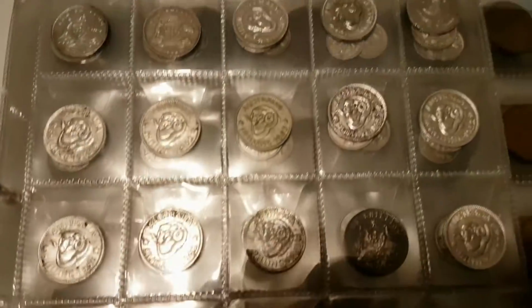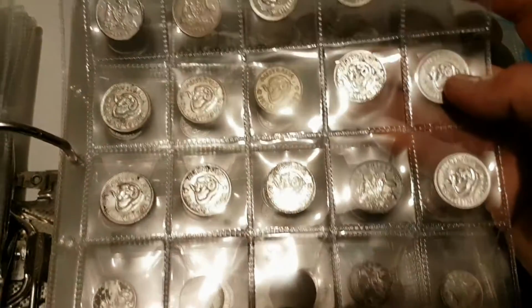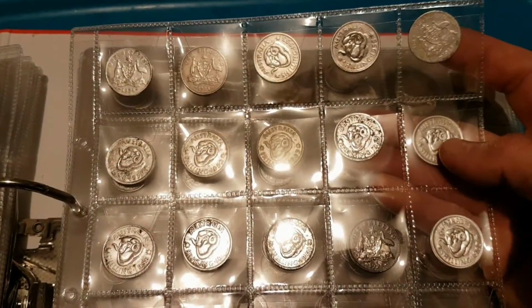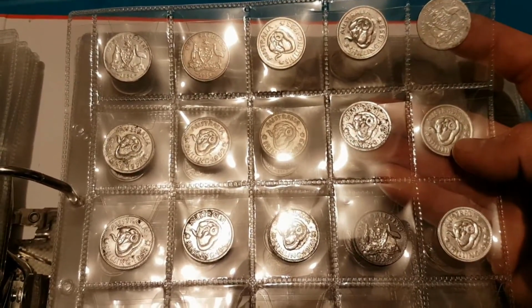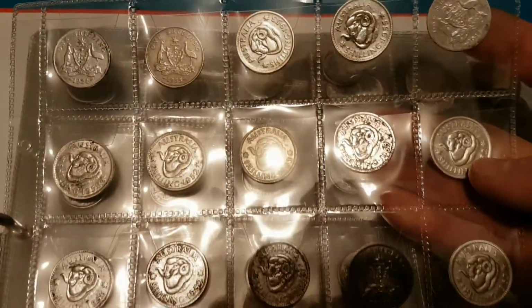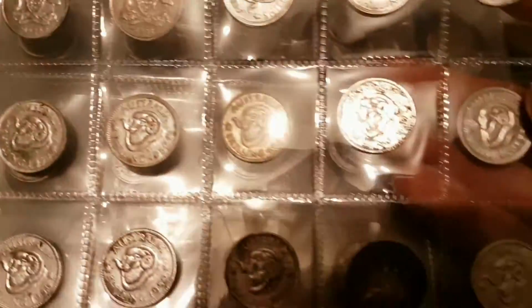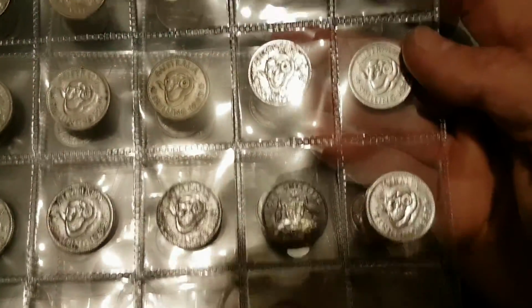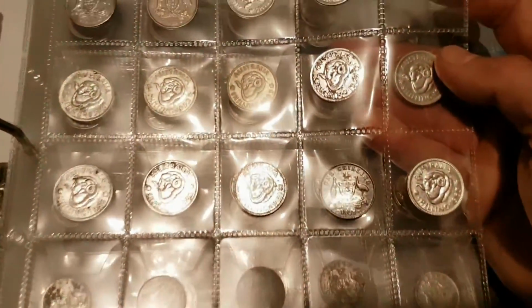Okay, I've got shillings now. Surprisingly, of all the silvers, the least amount I found were the shillings. They seem to be a lot rarer even than the florins for some reason. But I found a lot of ram's heads, and a few early shillings from the 1910s to 1930s.